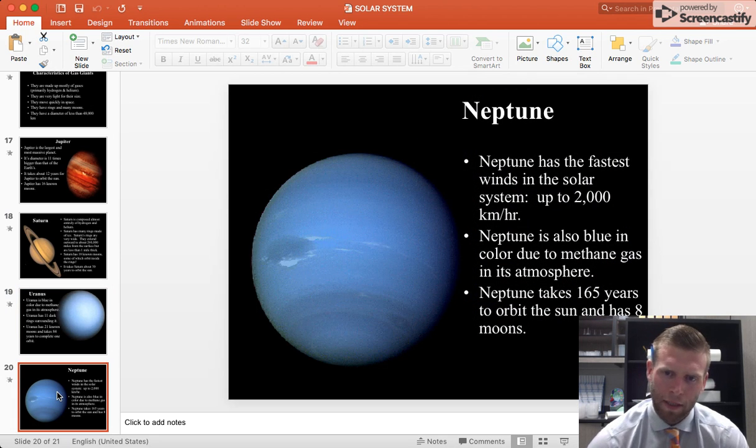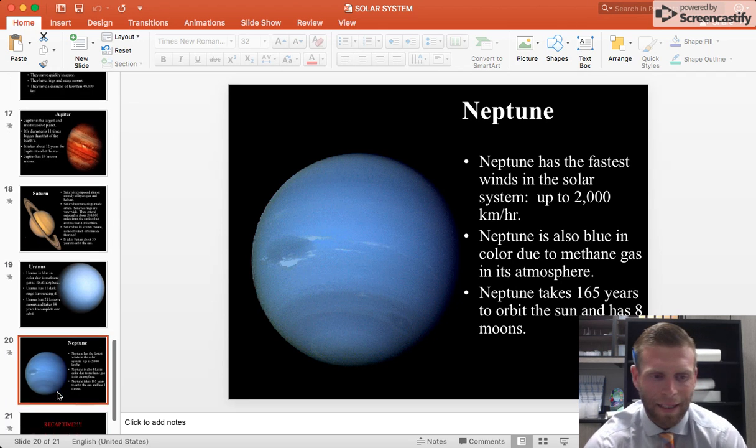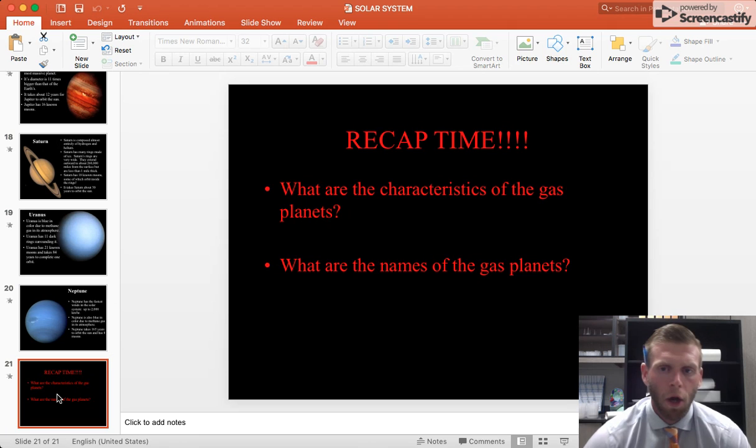Neptune. Neptune has the fastest winds in the solar system, 2,000 kilometers per hour. That's fast. Neptune is also blue in color due to methane in its atmosphere, and it takes 165 years to orbit the sun, and it also has 8 moons.